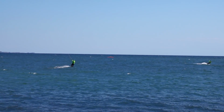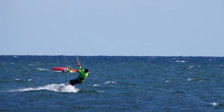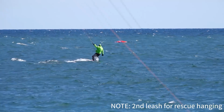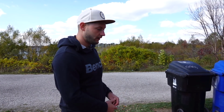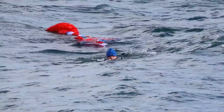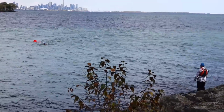Everyone else's kite is up, so I'm like, okay, the wind is still going. The wind didn't die off. And I realized something must have happened with the lines. And I was really hoping it wasn't the bar, okay? So anyways, I started rolling in the kite. I was kind of starting to freeze my ass off in the water, but swimming back for an hour in 8-degree water really changes your perception of life, trust me. It's tangled around my foot.